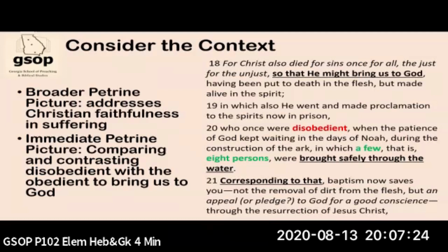I'm reading from the New American Standard Bible. I probably should have put the NIV to be consistent. I apologize, that was not intentional. But in verse 18, I want you to notice the context, the immediate context, significant here. For Christ also died for sins once for all. Notice the just for the unjust. Who's the just? Christ. Who's the unjust? All. So Christ died for sins once for all, the just for the unjust.